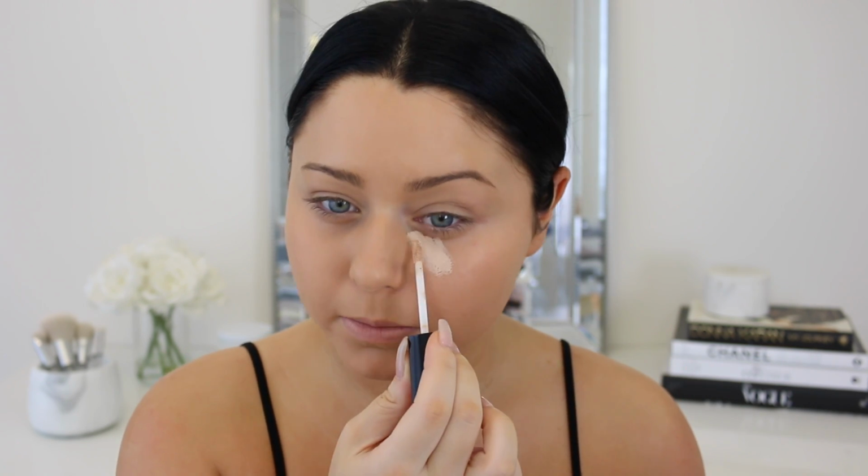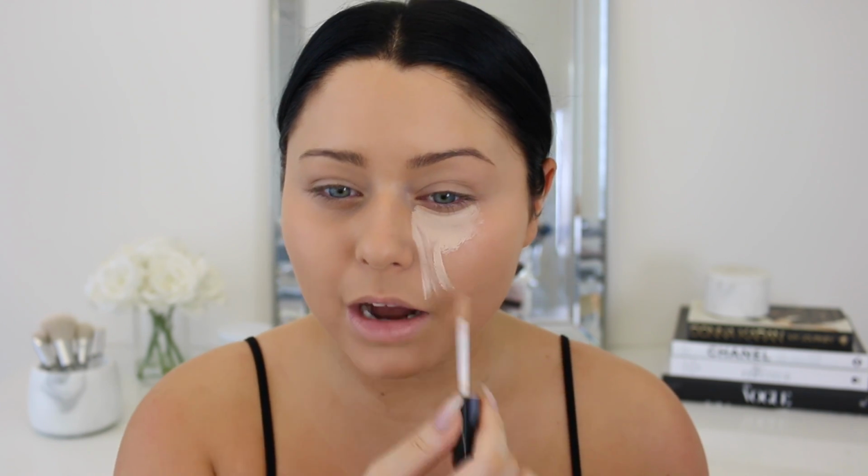So it seems like not too much comes out of the applicator, which I hate. I hate that in a concealer because I'm so used to using concealer and just dipping it and applying it. You know what I'm saying?